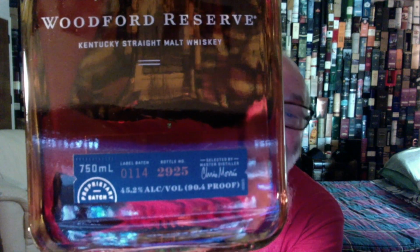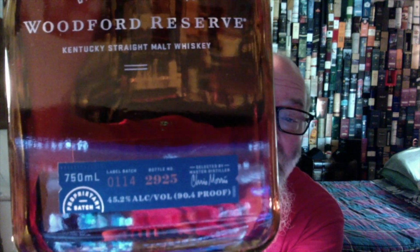This may look like a regular bottle of Woodford Reserve. But wait, look closer. It says Kentucky Straight Malt Whiskey. Oh, something different. I picked this up at the BC Liquor Store's Summer Spirit release.